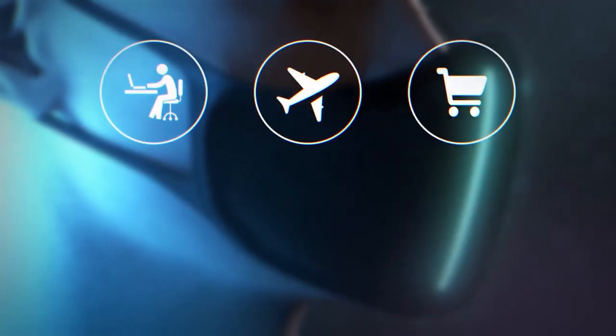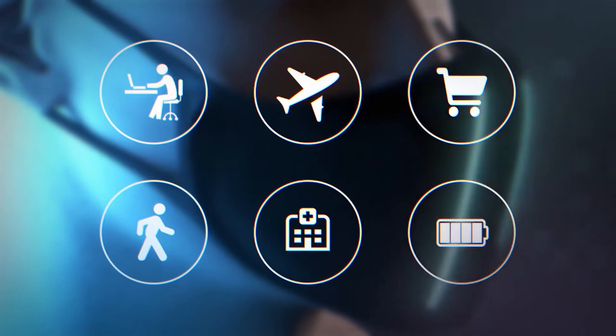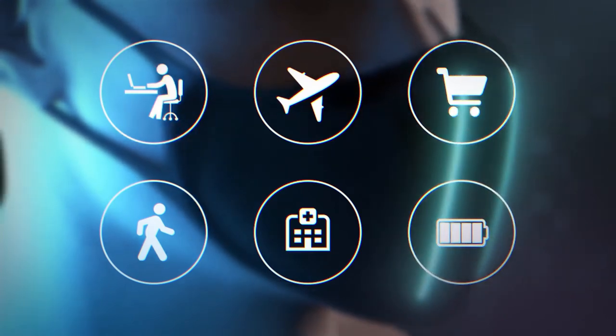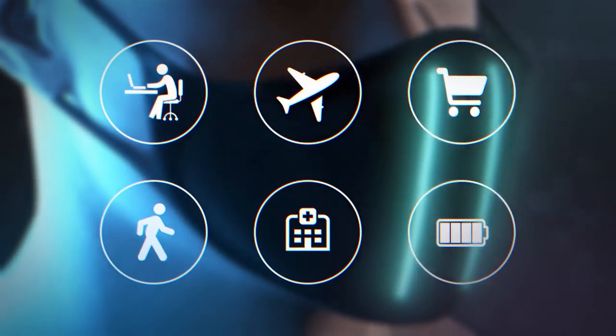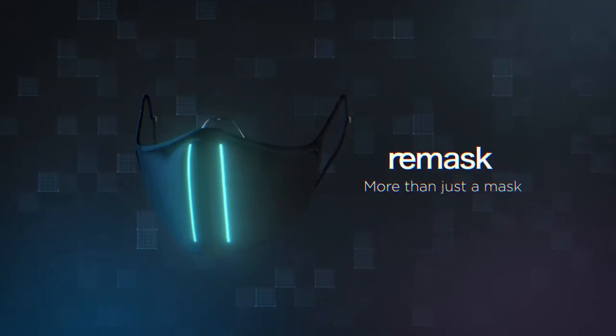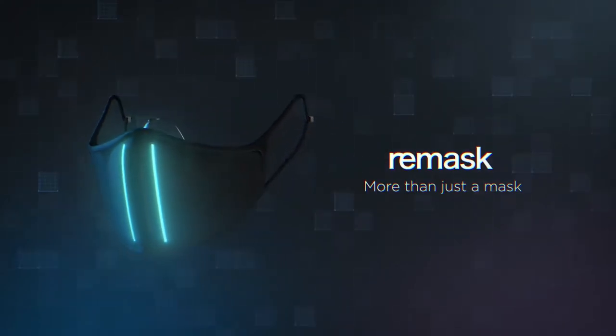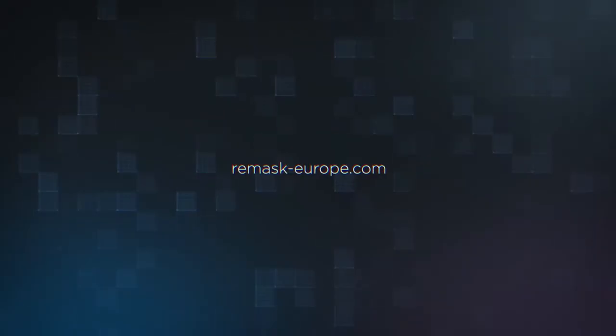ReMask is an excellent companion everywhere: at work, on the road, in the store, during a walk, and even in the hospital. A powerful yet compact rechargeable battery guarantees up to 12 hours of operation. ReMask is a true game changer. Protect your future without limiting yourself in the present. With ReMask, this is now possible.